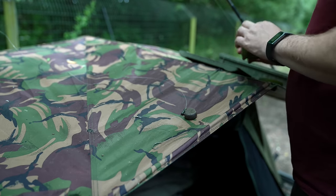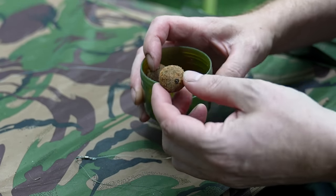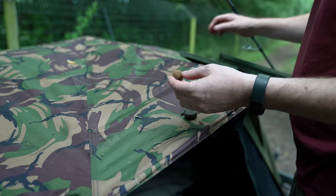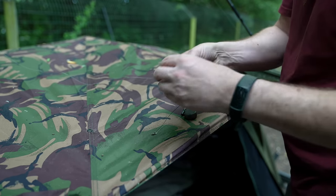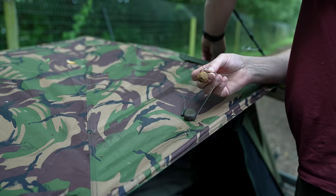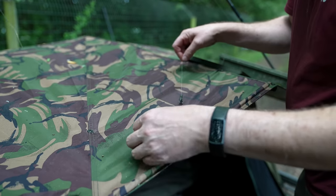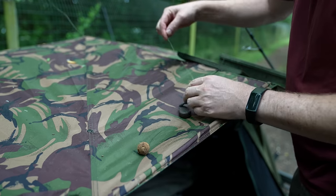So just put one of my little hook baits on. These are my Atlantic Heat ones, covered in all sorts of goodness, GLM, sea stim, all sorts of stuff on there, liver powders. Got them all ready on little ring swivels. Grab a hook bead. That's that all sorted. Just check the leader's all right. Yep, no damage to that.